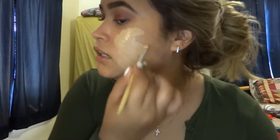Now foundation time. So this is my first time using this foundation. I grabbed two colors because I like to mix in foundation, and using just one foundation color from their brand doesn't really go with my skin. So I grabbed the medium beige and also beige. So we will see. So far, we are starting.